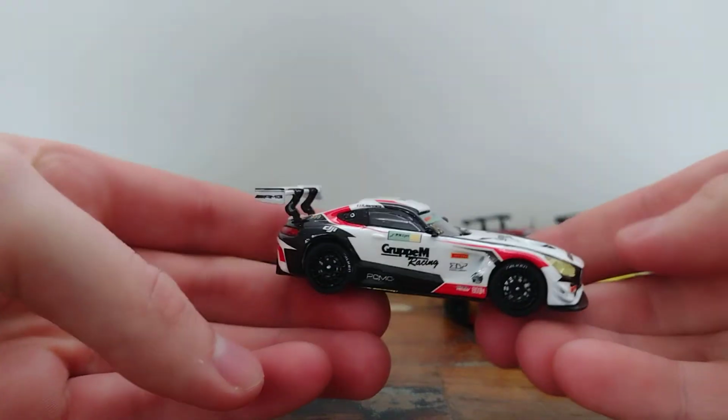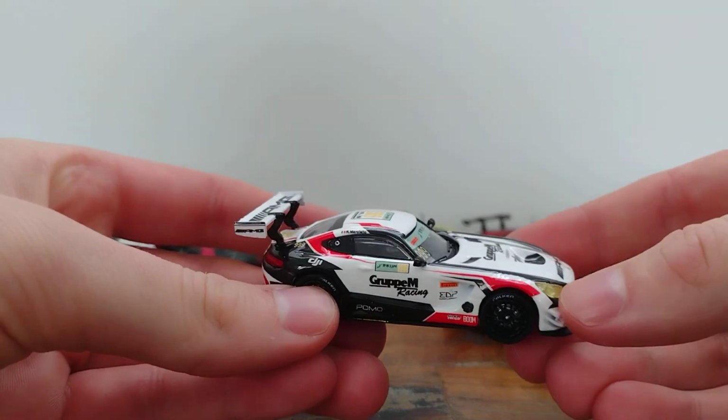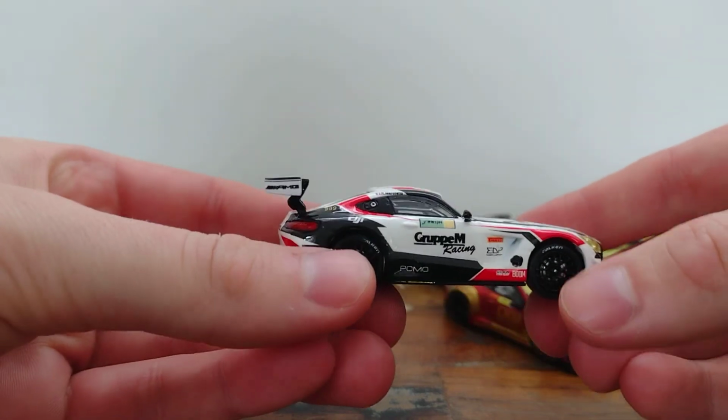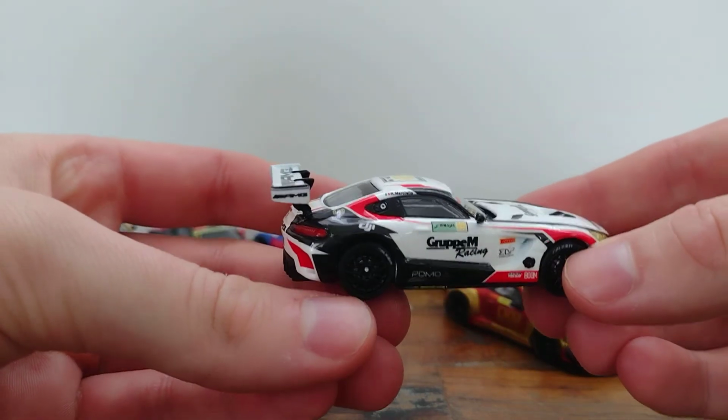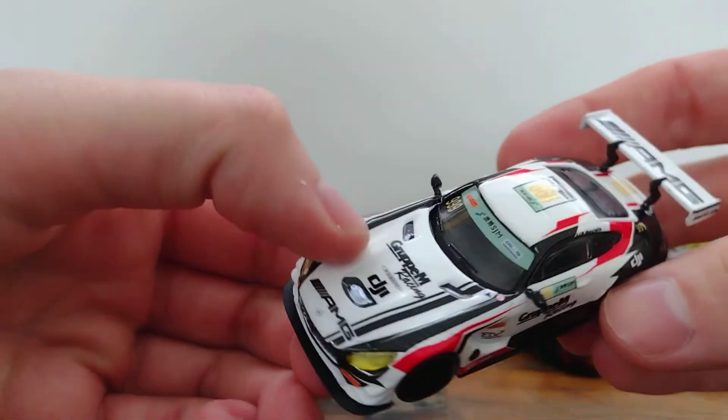This car is a custom. Again, this is one that you cannot buy. It's based on the Tarmac Works. You can see it's a Nürburgring car due to the yellow headlights and the Falcon tyres. You could probably work out which one it was once upon a time. Again, really happy to have this casting.